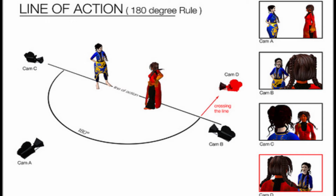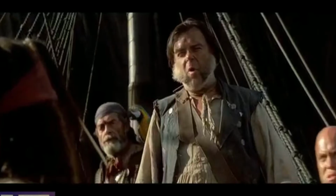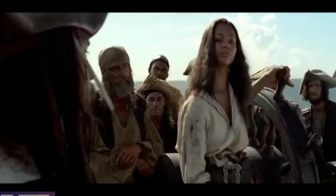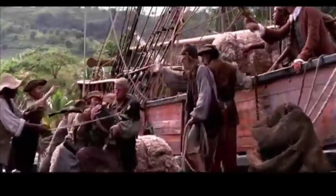Like every film, the eye trace follows the 180-degree rule, and throughout the film, we see an eye-level angle when the characters are having a conversation with each other, and we are mostly maintaining the eye line of Jack Sparrow since we are seeing the world through his eyes. This scene in particular has a point of view eye trace from Jack.